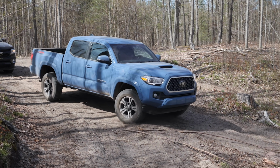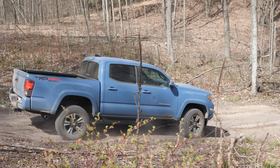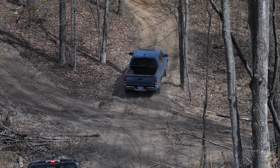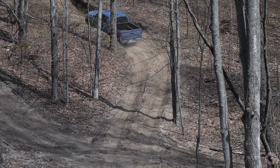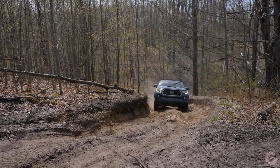I'm basically going to give the Tacoma marks for ride. I think the ride's really good, especially compared to the Gladiator. I think the Gladiator rides well for what it is, but it's got a solid front axle. It's pretty soft. It's got a really long wheelbase, and those are advantages on the highway, but it doesn't feel as nimble as this truck.